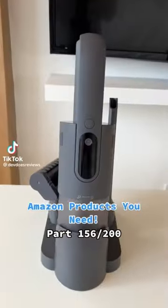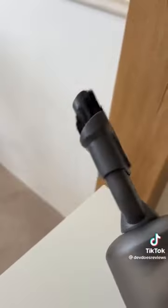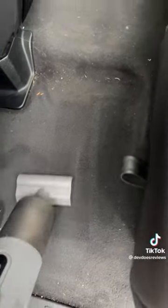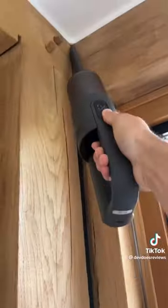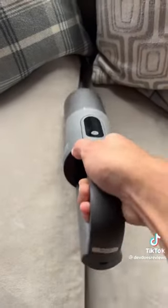Here's three cleaning gadgets you need for your home. This handheld vacuum comes with a stand and three different attachments for different challenges. It has an eco mode which saves power so you don't have to charge it as much. It also has a digital display of how much battery it has left. That way you can decide whether to use the eco mode or the turbo mode. It's also a better value for money than Dyson.